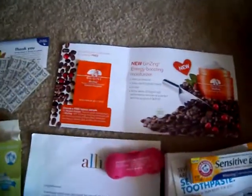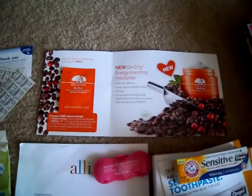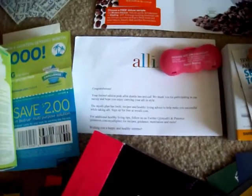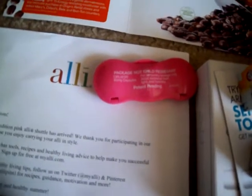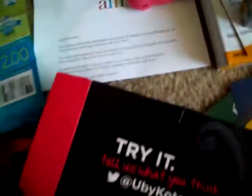Next is an Origins Ginseng Energy Boosting Moisturizer sample. Got that off Facebook. Next, from Alli. Now, I don't take Alli, and I won't, because I know it's for weight loss, and I don't need to do that. But it was free, so I went for it. It's this little pink pill holder, so maybe I'll put aspirin or vitamins or something in there, because it's cute. It's hot pink.